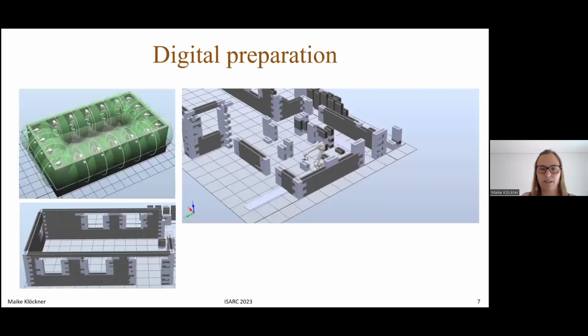Here you see, so for building a whole house, we also need some digital preparation. For example, we had to decide where to place a robot inside the house to build a little bit, because we try to have as few robot positions as possible to not waste so much time on robot movement. We also had to decide where to place the blocks or pallets of blocks and in which order we need to pick and place the blocks. Here you see the robot just moved to another position and is building a part of another opening.